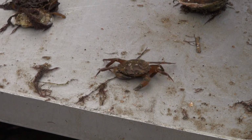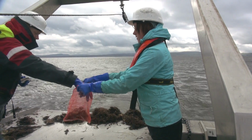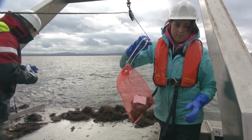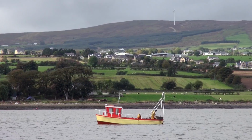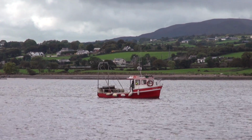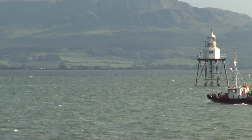oyster fishermen. Flat oysters must be at least 80 millimetres in size before they are harvested by the fishermen. The Lochs Agency enforces this minimum landing size within the fishery to ensure the future sustainability of the populations and to allow the oysters at least one chance to spawn before they are caught in the fishery.